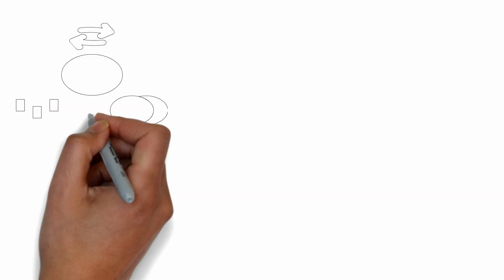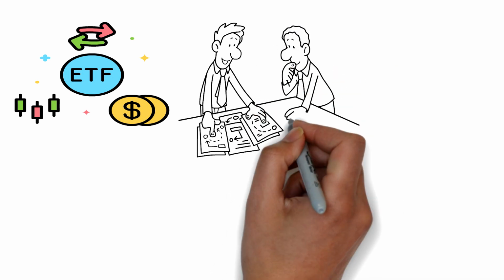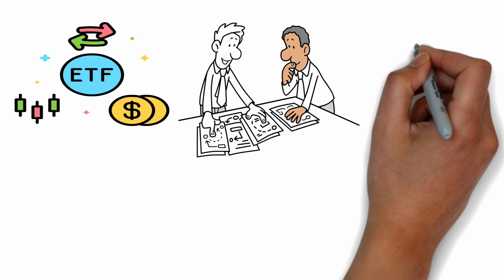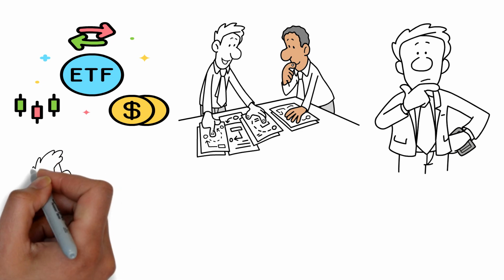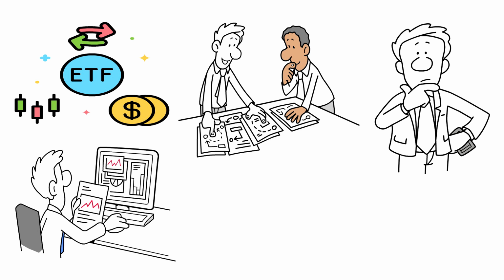Did you know that you could potentially outperform the entire stock market with just 2 ETFs? It sounds almost too good to be true, but let's explore this fascinating strategy that's changing the game for investors everywhere. Imagine walking into a buffet with hundreds of dishes. Overwhelming, right? That's how many people feel when they start investing. There are thousands of stocks, bonds, and funds to choose from.